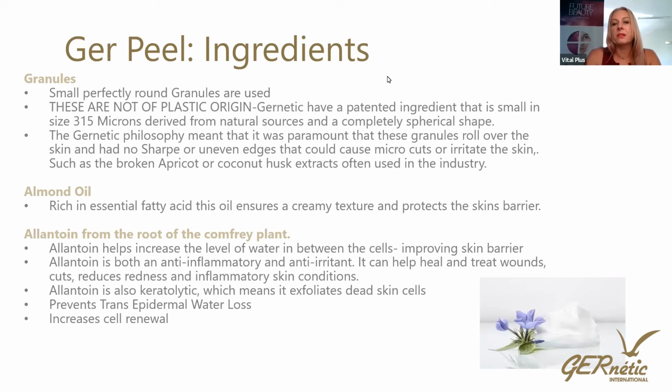And those ingredients would cause little microcuts on the skin and irritate the skin. So we do not use that. We use completely spherical granules that are from natural origin. We've got almond oil in here, which is rich in those essential fatty acids, gives it a nice creamy texture and protects the skin's barrier.